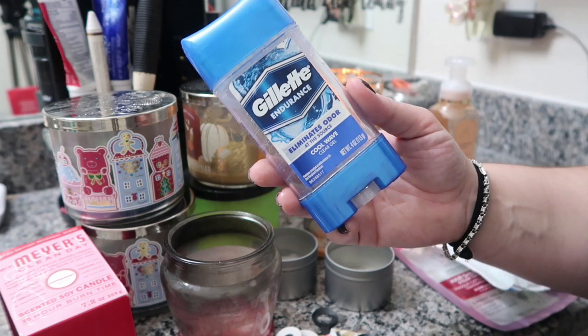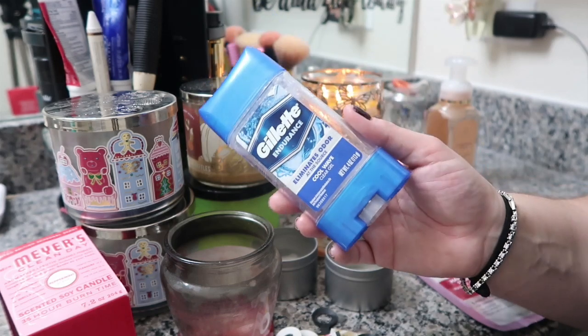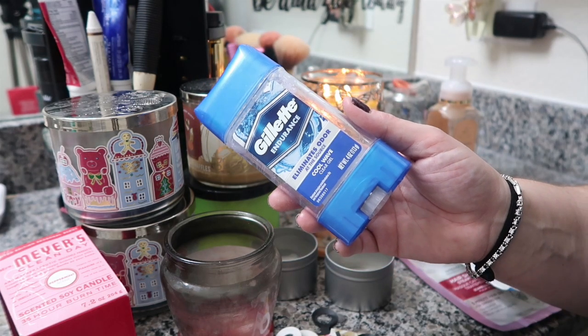And I love the Gillette Endurance, the Cool Wave Clear Gel. This has been my ride or die for probably a good 20 some odd years, and I don't see myself changing anytime soon.